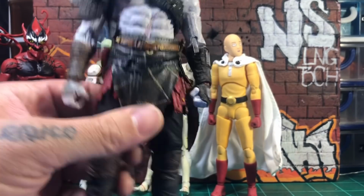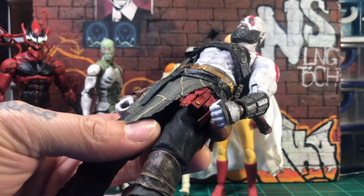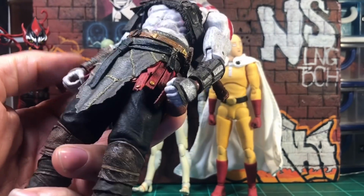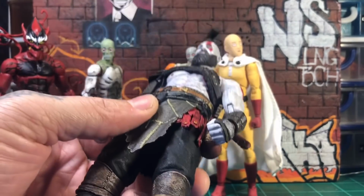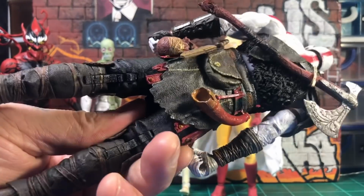And he's an amazing figure. Don't sleep, he's a really good figure if you find him. I know some people were finding him on clearance for like $9. But if you could find him, he's really amazing. This is my first NECA figure, and I'm in love with it. And I didn't like NECA at all.